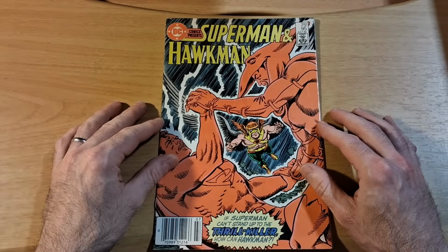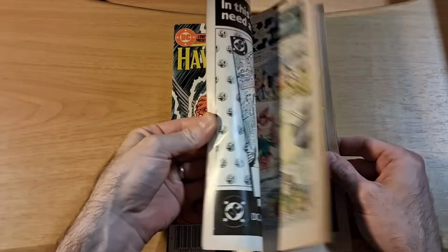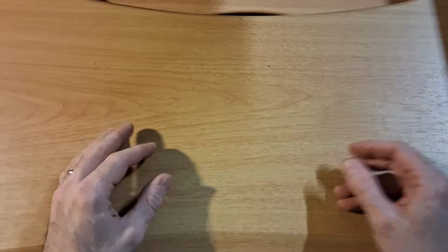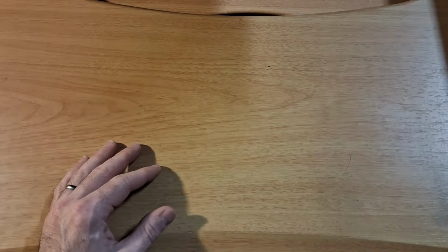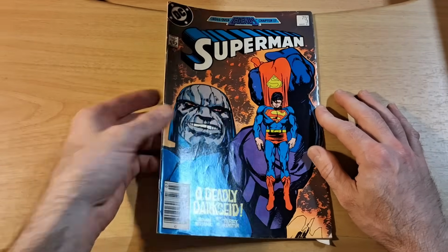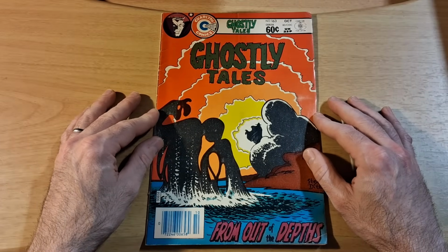Superman versus Hawkman, 1986, issue 95. Yeah, I should check. I don't even know if they did Mark Jewelers in 86. I don't even know if it ended in 85, or what percentage they had in 85 compared to 1974. I honestly don't know, so I'm not going to make it up or pretend to know. Superman, number 3. And right into Ghostly Tales, issue number 163.